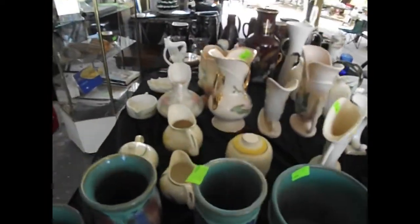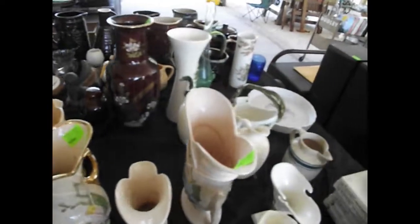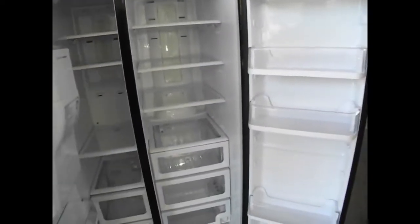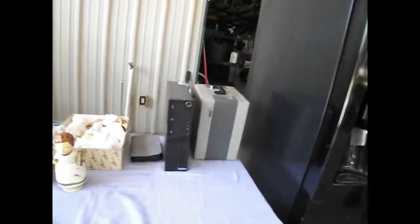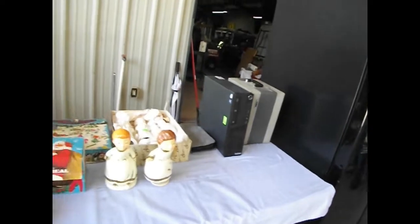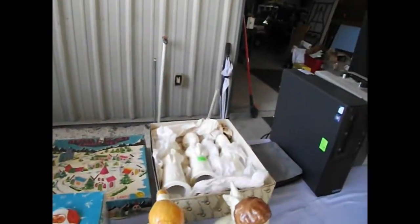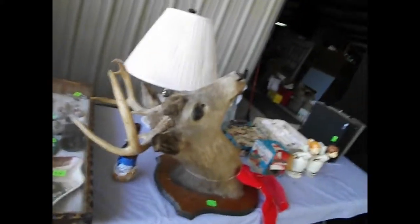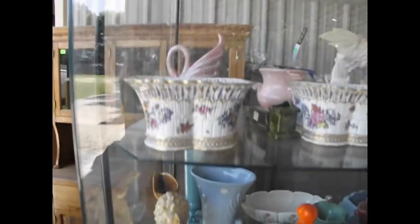There's all that whole stuff, more and more and more. Look at all. Great condition. Nice side-by-side refrigerator. Samsung, double door, check it out. It was working last week, should be working this week. Yep. An IBM computer, some nice little Christmas stuff, nice 8-point, 6-point, 7-point buck. Some more cha-chas. We have some more pottery.